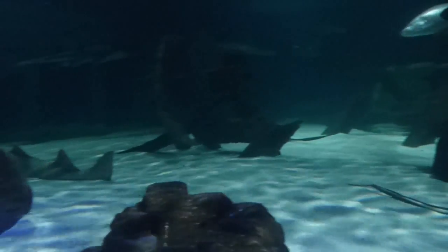And this is a beautiful aquarium for the Mall of America. You should really think of the Mall of America in different ways, not just for shopping. This is quite an adventure.